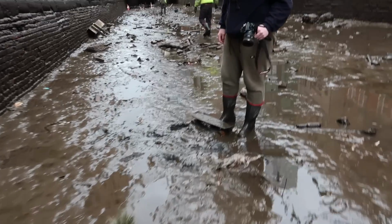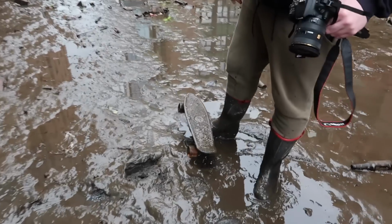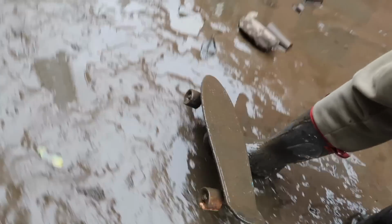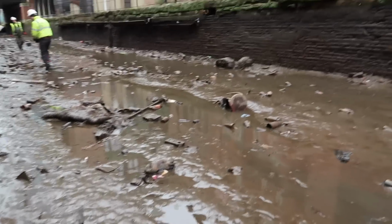What is it? Connor's found a skateboard there. And I've asked if I can take it and keep it, and I've been allowed. You're not putting that in my car, mate. Yeah, sorry.